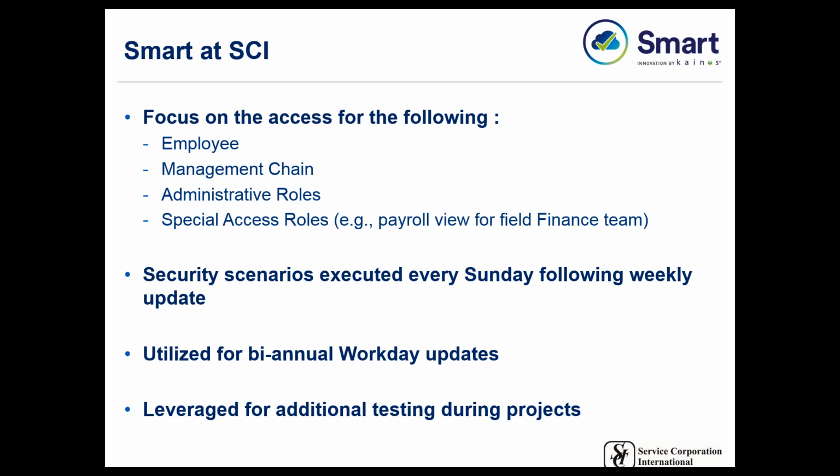So as an example, it really benefited us following a Workday update. Several releases ago, there was an undocumented change to a security domain that secured this data for our finance team. And if we hadn't been utilizing SMART, we would have found out via our help desk that there were issues. So it helped us proactively modify that security before our end users actually knew there was an issue.